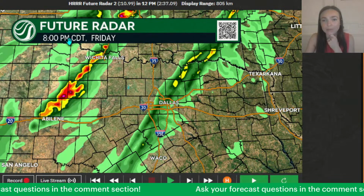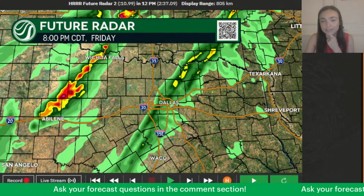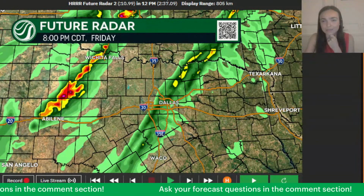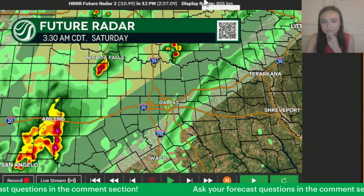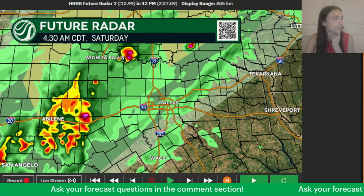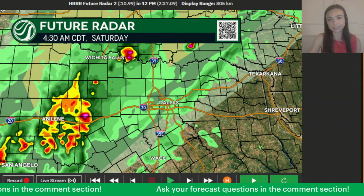There's your storms through Abilene late on Friday, coming into Oklahoma City at that time as well. You can kind of see Oklahoma City in the far top middle of your screen. There's your risk. The National Weather Service or Storm Prediction Center has you in a marginal risk. That's a level 1 risk.